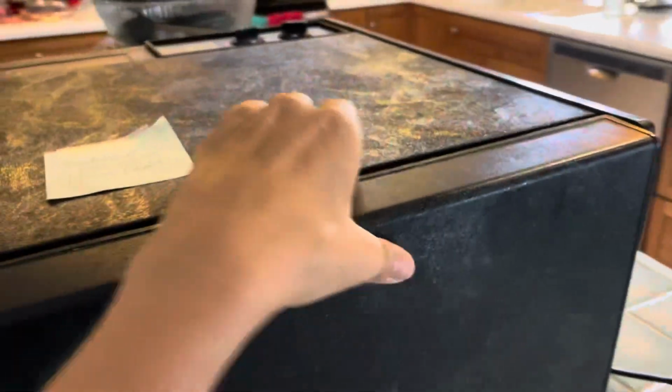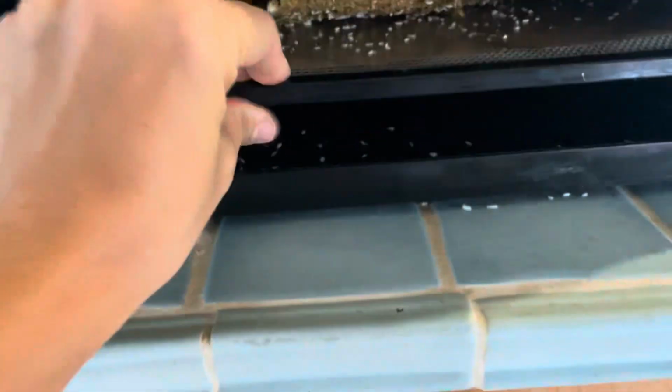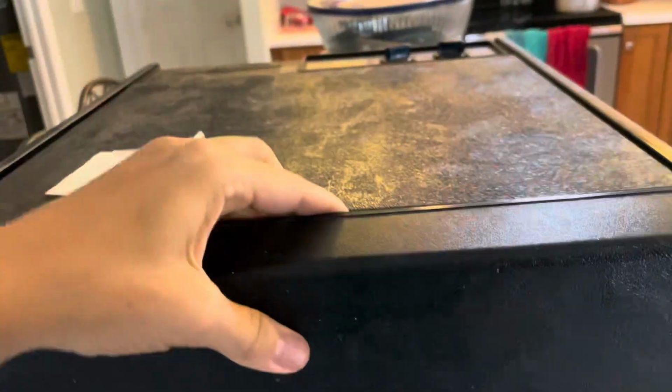We have some white dragon fruit. We've got some little mangoes, oranges. We've got some bananas. We've got some more bananas there. Oh, we got some stuff in the dehydrator. I never do this, but we've got some crackers. Different flavors, and that's made with just juice pulp and some spices.